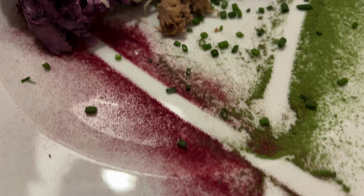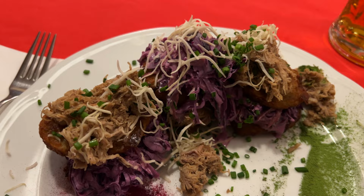Pretty good, nice and crispy on the outside, soft on the inside, potato pancakes. That's just what you want. Meat's pretty tender. Cabbage adds a nice little kind of freshness to it. Very good. We just wrapped up dinner at Kobila Kamzik.